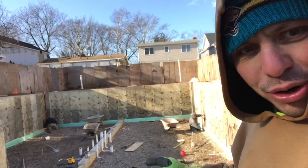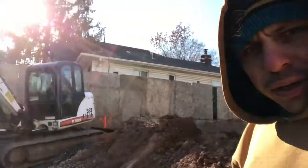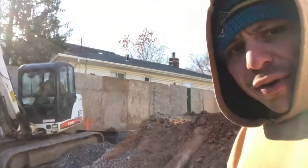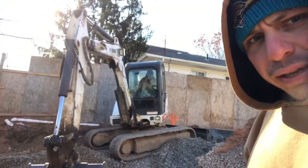So now that the stone is all in, they're putting in the height stakes and the final grades. Once he's done moving some of this stone, we're going to save it for the driveways at a later date. Hopefully it doesn't get too destroyed.